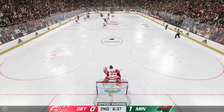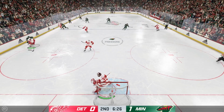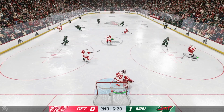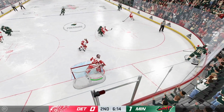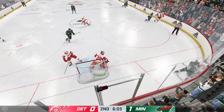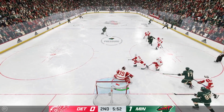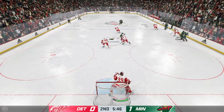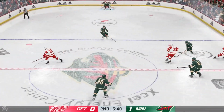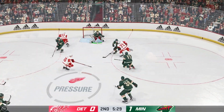Oh, and a misfire as that goes right out of the zone. And he serves it across to Fisher. Detroit's got a hold of the puck. And it's kicked away. Puck battle along the boards. And some good footwork to kick it away. The Red Wings have it from their own end. Feeds it over to Fisher.